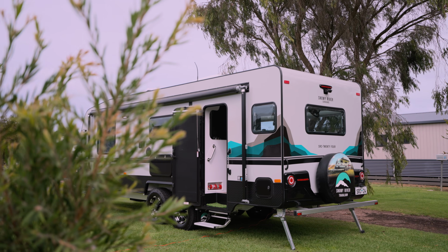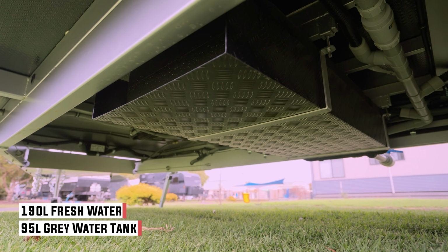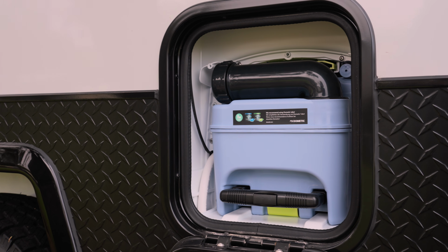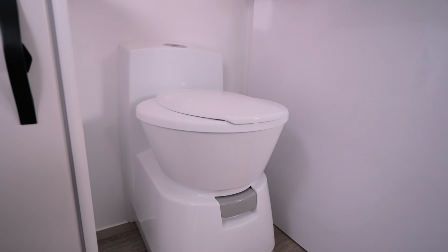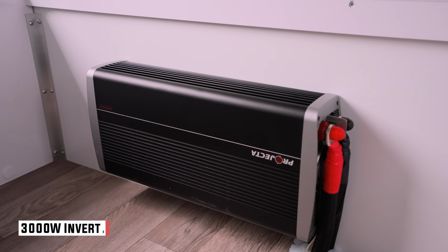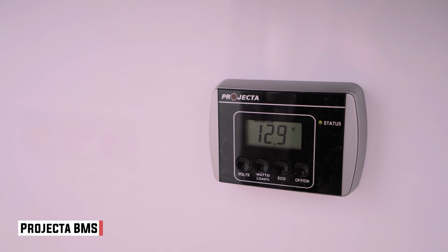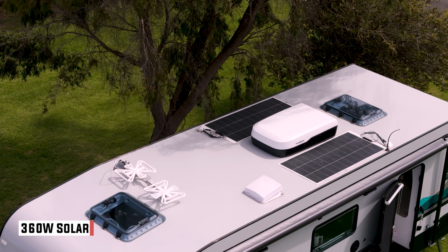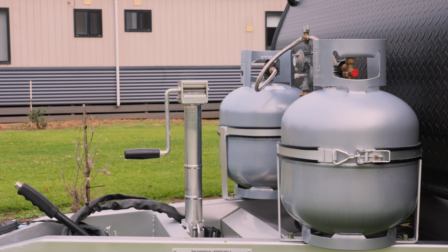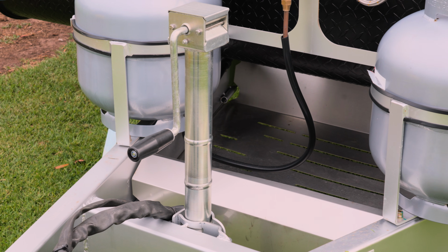Alison, self-sufficiency, there are a couple of options on this van. What did it have? This van had two 95 litre freshwater tanks and a grey water tank. It did have a cassette toilet, so you're going to be a little bit limited by your water use, but it had two 100 amp hour lithium batteries, a 3,000 watt inverter. The whole battery management system was a Projecta system, so good quality battery management. It had two 180 watt flexible solar panels and two 9 kilo gas bottles, so you're never going to run out of power of some sort, whether it's electric or gas. It had good features, yeah.